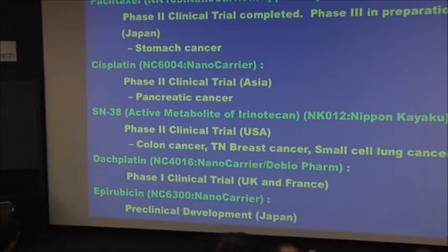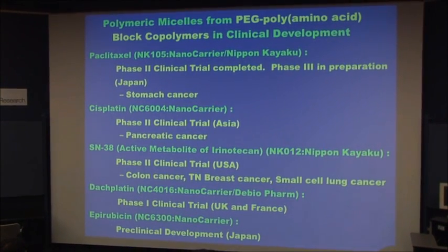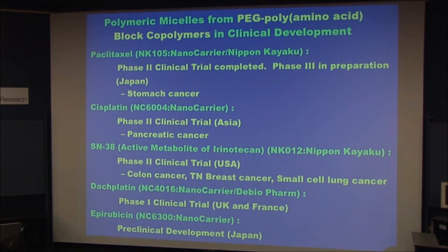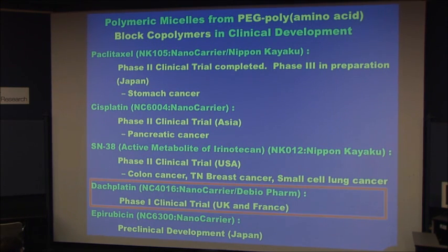Then I will show you more detail about the dahaplatin polymeric micelles, because recently we found out that by this formulation we can treat drug-resistant tumors. The treatment of drug-resistant tumor is very important and very difficult in cancer chemotherapy. But by utilizing this polymeric micellar dahaplatin, we can overcome the problem of drug resistance.